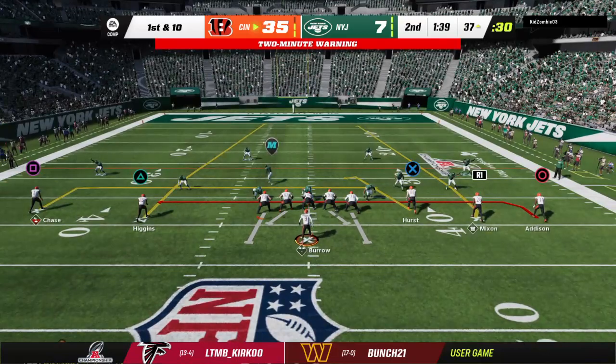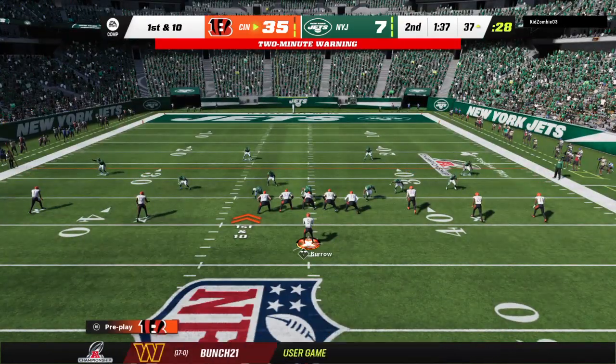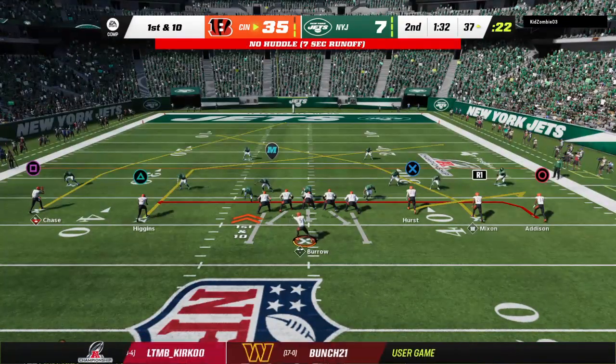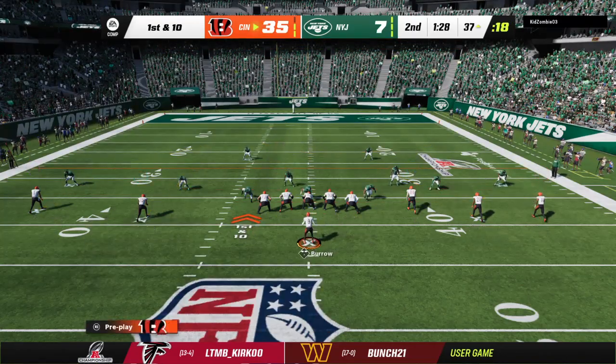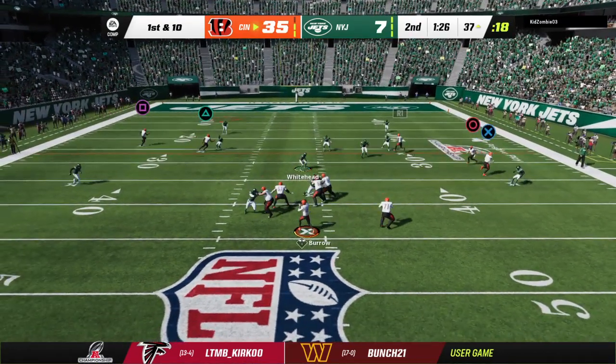Here we go. Line of scrimmage, the 37 on 1st and 10. 0-0, Mike 3. Let's set a tone, fellas. Let's set a tone.